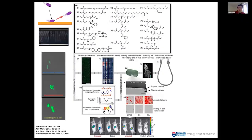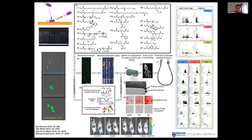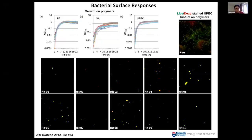We try to understand how this polymer can do this thing, can anti-biofilm or bacterial attachment. So we've done quite a lot of surface chemistry analysis, including the water contact angle, roughness, and the elements on the surface. And of course, we need to know how the bacteria respond to this. Does the polymer kill the bacteria? We try to do this growth curve to see if the bacterial growth is inhibited in the presence of this polymer, or what's happening, whether the surface can interfere with the life and death of bacteria.